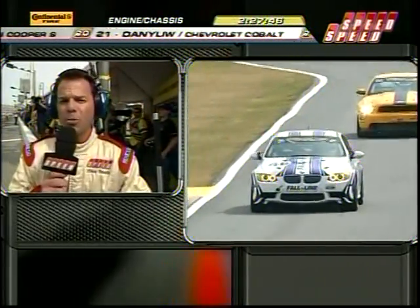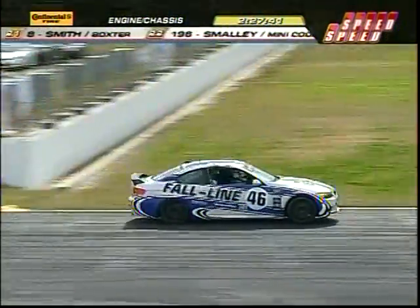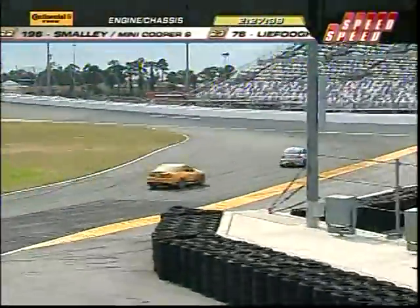And as we see all these new makes and models on the grid, that E92 was new last year, but it's looking for its first win. Can this team convert the pole into that win?